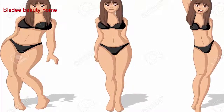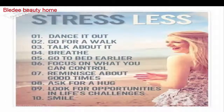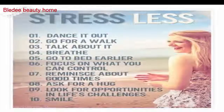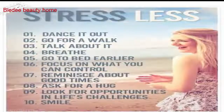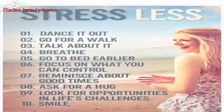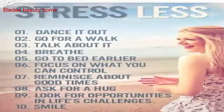Avoid stress. This may look difficult to do, but if you can master the art of keeping stress at bay, early signs of aging may also stay away from you. Too much stress has a bad effect on our body as well as on our skin, which makes you look older than you actually are.